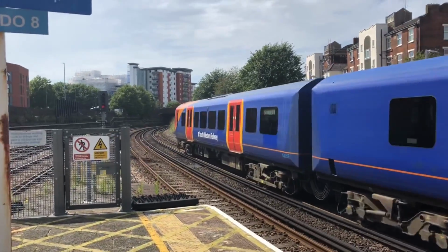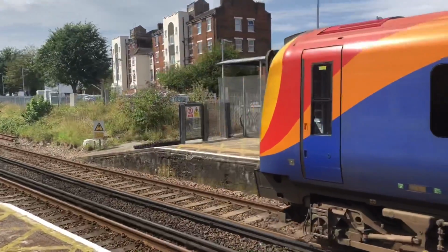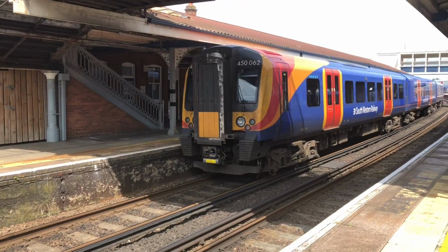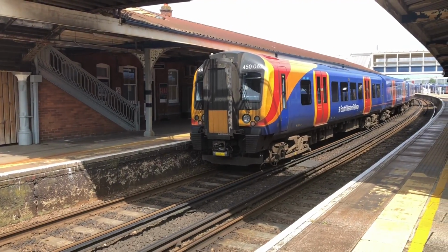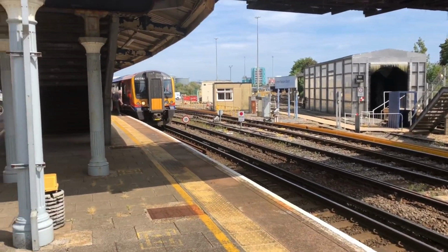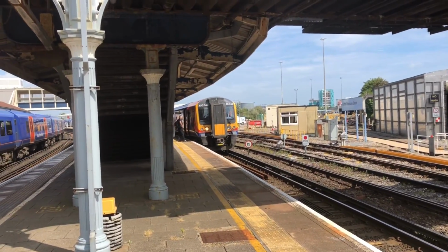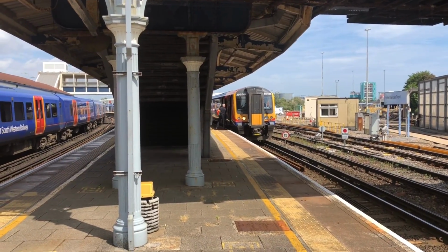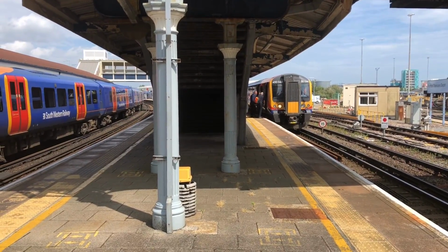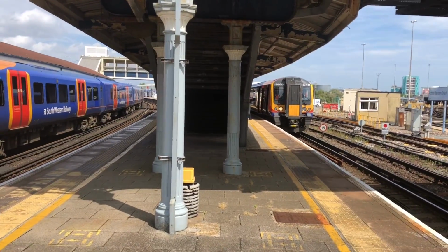Oh, only five coaches on this one, going to Southampton Central, it looks like. Just by the train at least anyway. There's the Portsmouth and Southsea South Western Railway train. That one's actually on time. 450.044. So we'll just see this go out and we'll end the video.